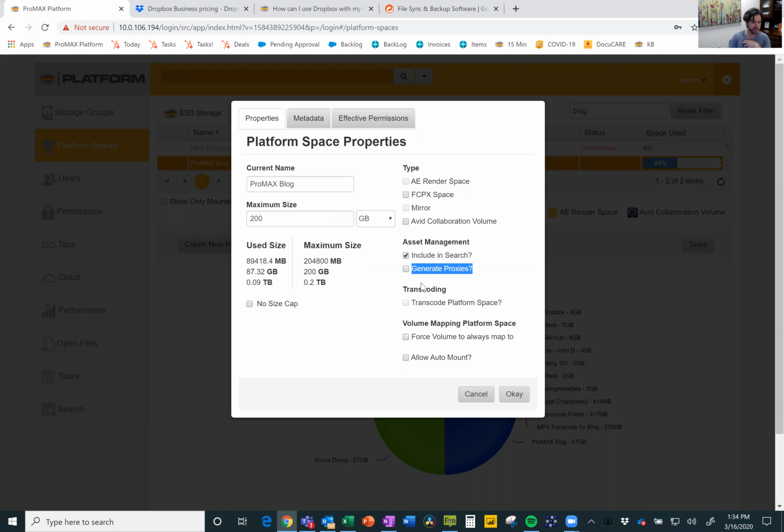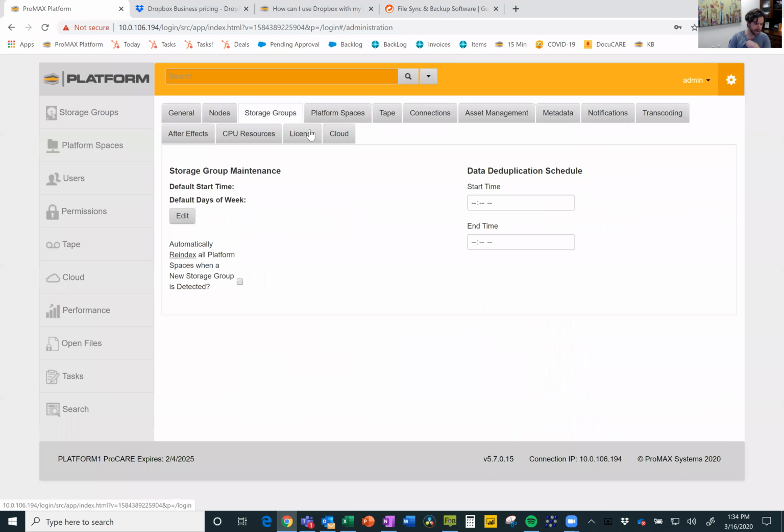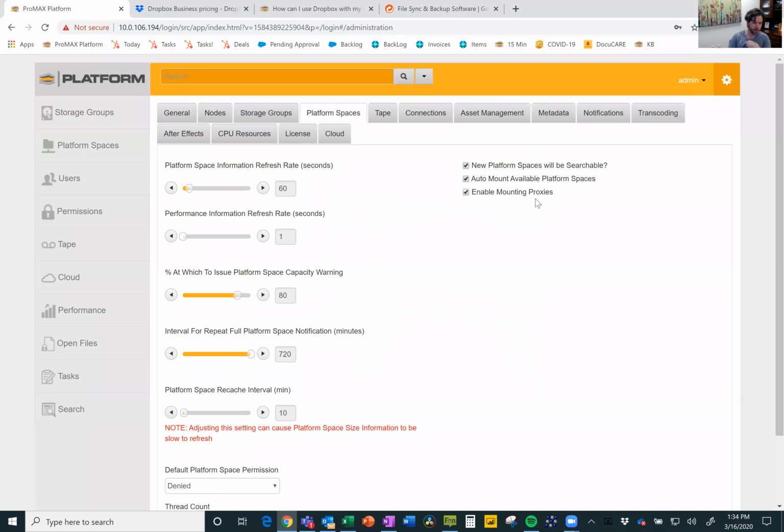If you have a space, first you have to enable proxies by checking that box. And if that is enabled and you have enable mount proxies, when you mount a space, it will actually mount 2 spaces. It will mount your actual space as well as the proxies of that space as a separate folder. So if you need to be testing out workflows and do want to try to mess around with that, our proxies are very low res.